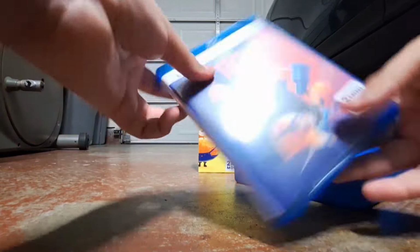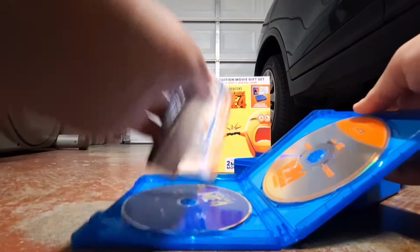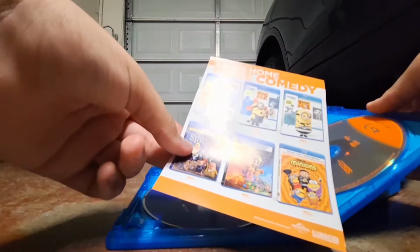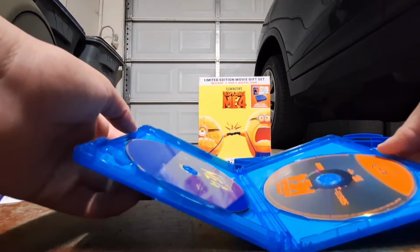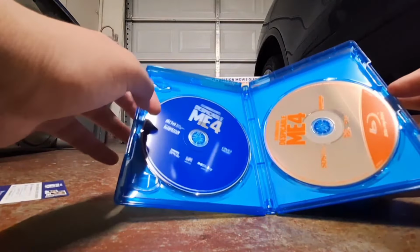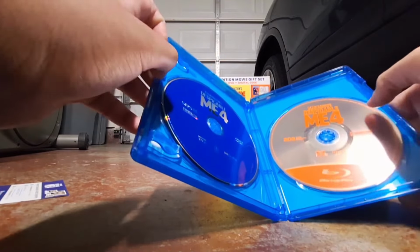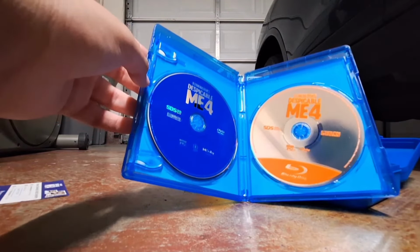Also, the spine of the DVD. And now I'm gonna show you the code we're gonna use, anyways. And it shows you the other stuff. We got the DVD of Despicable Me 4. We got the Blu-ray version of Despicable Me 4, which we will check out right now.